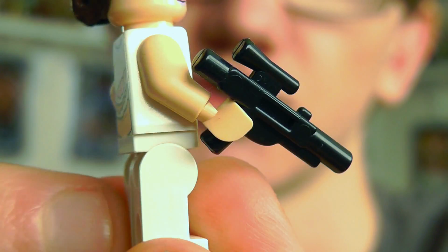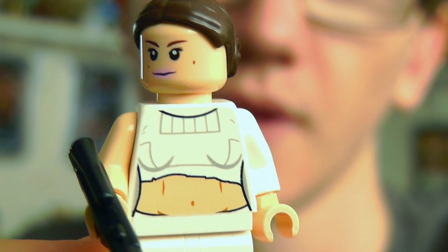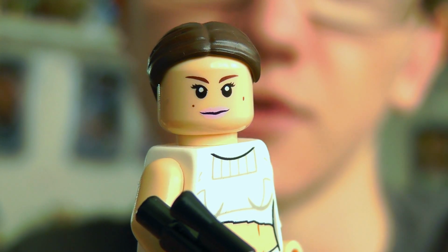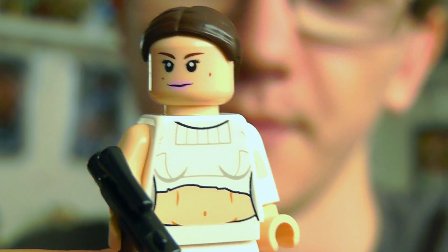Obviously she comes with the unique hairpiece, as you can see. She comes with a blaster rifle as well, and printing on the front of the torso. One really nice touch on this one is the pink lipstick. Really sets the facial print off. Looks really cool. So that's Padmé.